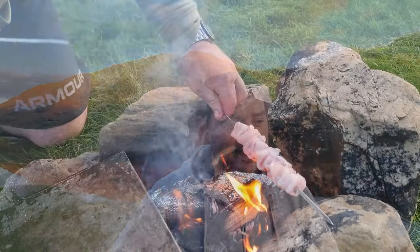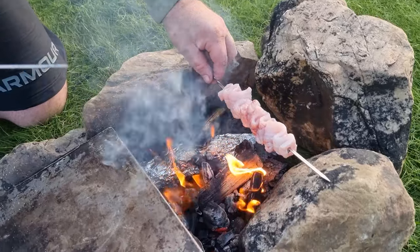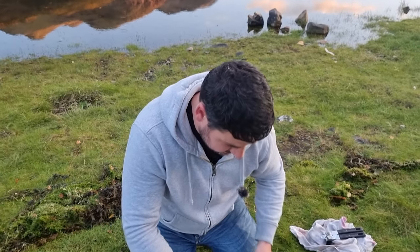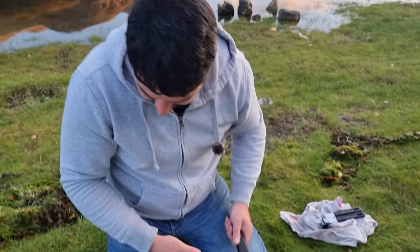That was a wee bit more challenging than I was expecting. There's quite a lot going on at one time, but I think we might have pulled it off. We're just going to stick it on a plate and eat it. I think we're good. Let's get this plated up.